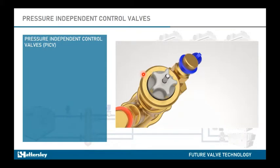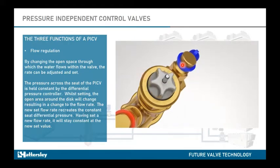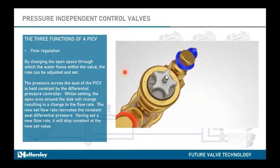So the pressure independent control valve itself has various features. First one being flow regulation. As you can see, by adjusting the dial, what happens is it changes the open space between the seat and disc, and therefore it changes the gap through which the water flows. The pressure across the seat and disc is held constant by a differential pressure controller. So whilst setting the open area around the disc will result in changing of the flow rate, the DPCV, or should I say the differential pressure controller, then recreates that constant seat differential pressure, and therefore sets a new flow rate that will stay constant at the new valve setting.